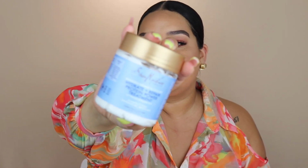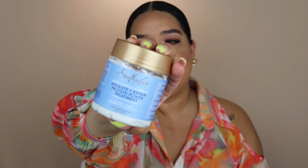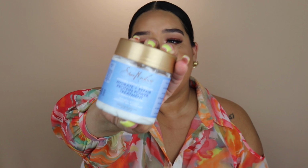I picked up the Shea Moisture Manuka Honey and Yogurt Hydrate and Repair Power Protein Treatment. I have not used this before. I heard really good things. And my hair is not really protein sensitive. I mean, I just can't overdo it, but I need a protein treatment. Protein is always good for your hair, even if you're protein sensitive, perhaps in small doses.